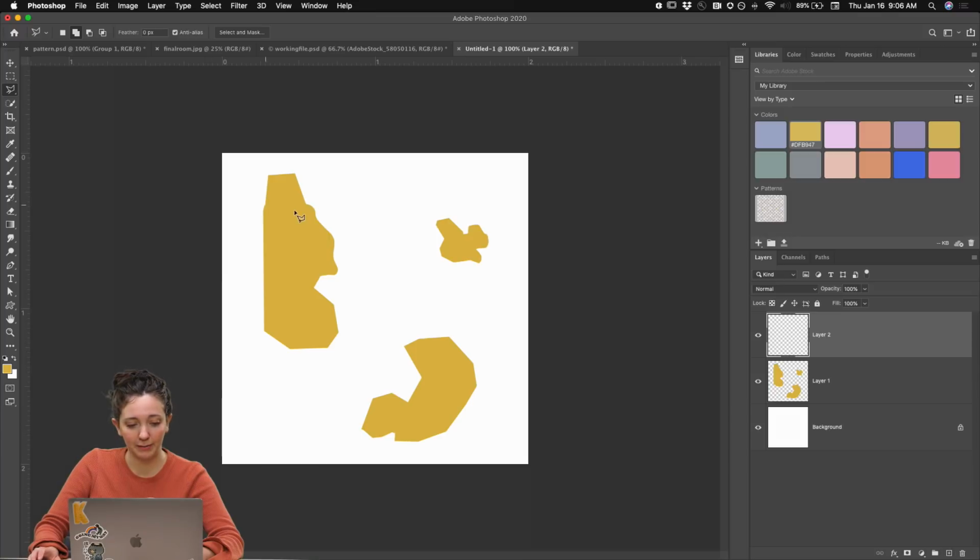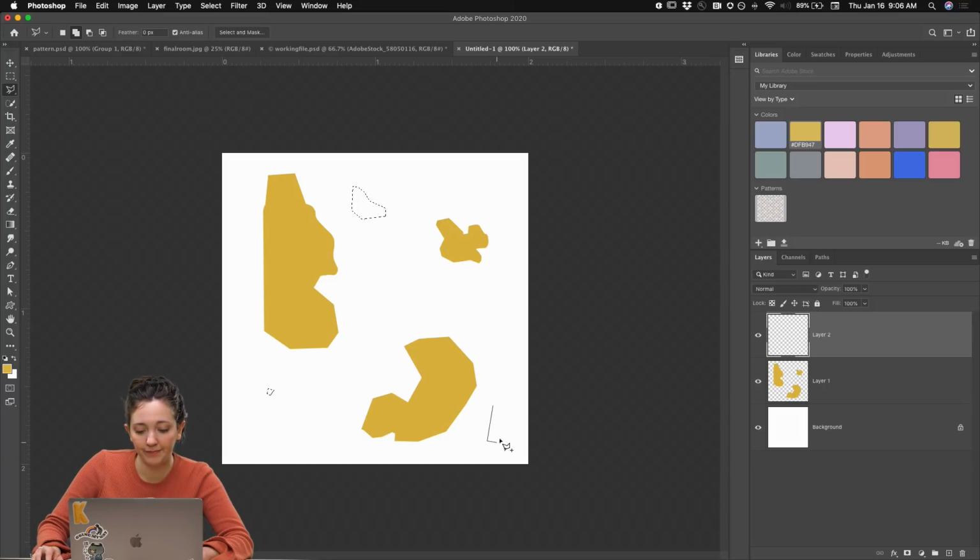I'll make a new layer because we're going to be working with a new color. Make some cool little terrazzo pieces, some big, some small. You can be really quick about this because every tile is different. So who's to say that this is right or wrong?